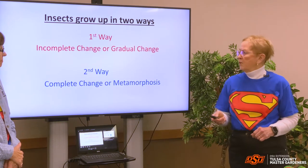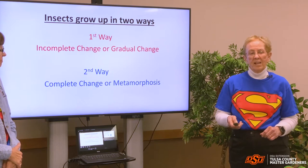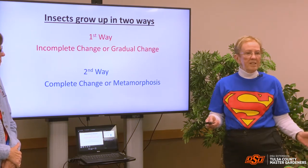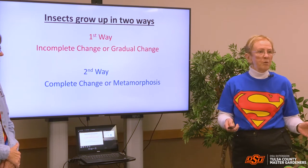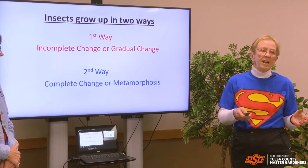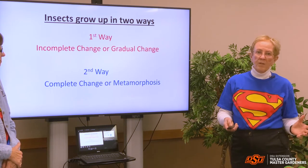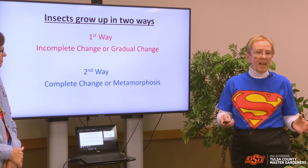But there's another, complete change, and that's called metamorphosis. And I know you all know this from when you see a caterpillar, and then all of a sudden it turns into a butterfly. Well, that butterfly actually goes through four complete changes in their stages. When they first are born, they are an egg. They're planted on a leaf. They break out of the egg, and they start eating and eating and eating. And that's the caterpillar change.